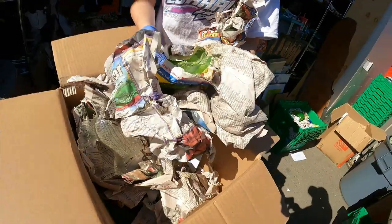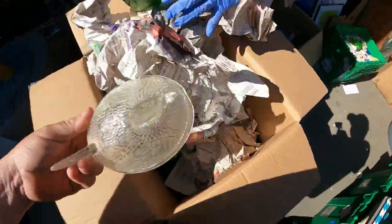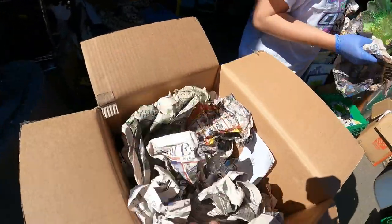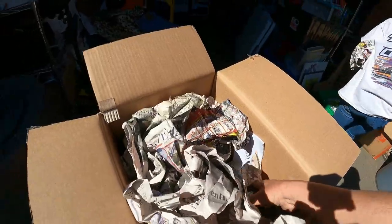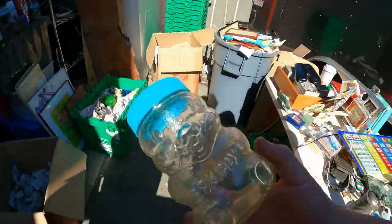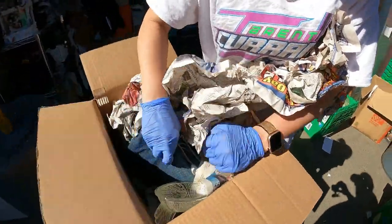A lot of stuff I would not take. Like, that's kind of cool, but this stuff will not sell. Mm-hmm. But this one will. That's the uranium glass. If we had a black light, we couldn't sell that. Oh, that's kind of tight. Skippy peanut butter, I will take that too. Come on, Big E.